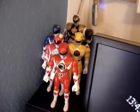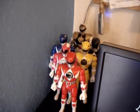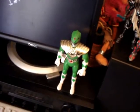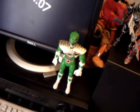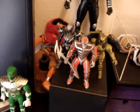So over here then we've got the 8-inch figures. These are not the Karate Action ones, but these are the original ones that came out first, and of course white came with the Tiger Zord. And I do have green, he's over here. As I say, I think it looks a bit strange with two Tommies in the display. Occasionally I do rotate it round, put green in instead of white, but I'm more of a fan of the White Ranger period. And then we've got some miscellaneous villains over here.